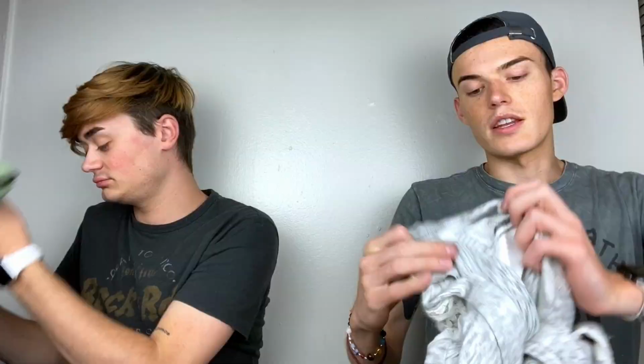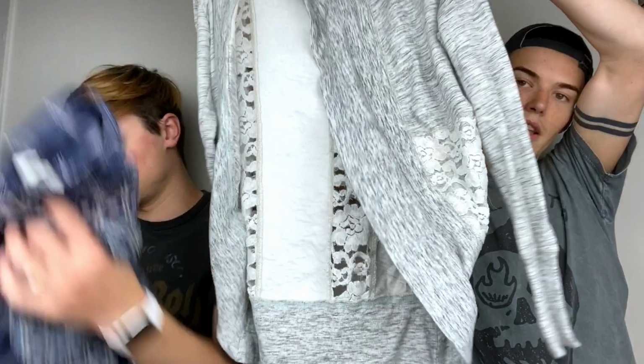Next is a Saturday Sunday. This is a size small. I think Ryan said he's sold this one before. I have. It's pretty cute. Right. Saturday Sunday usually does pretty good anthro wise for me.